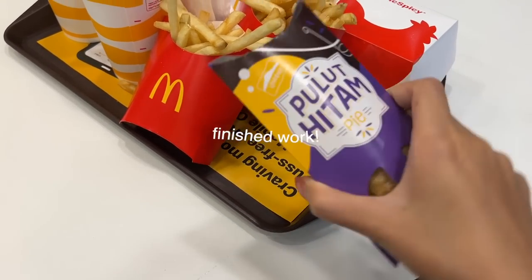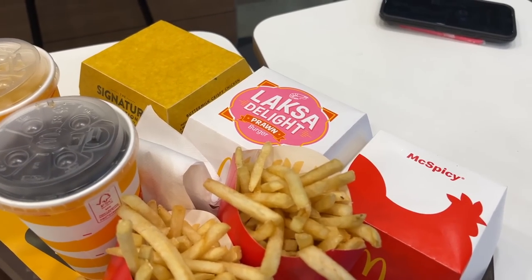Good reviews about this pula ikan pai, and I'm gonna have the laksa burger.